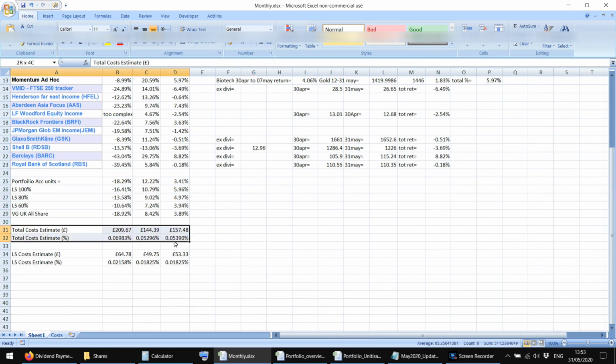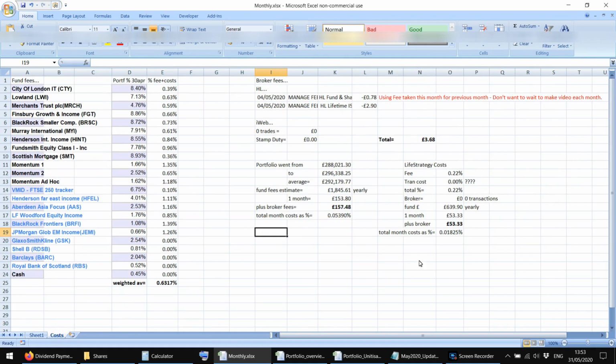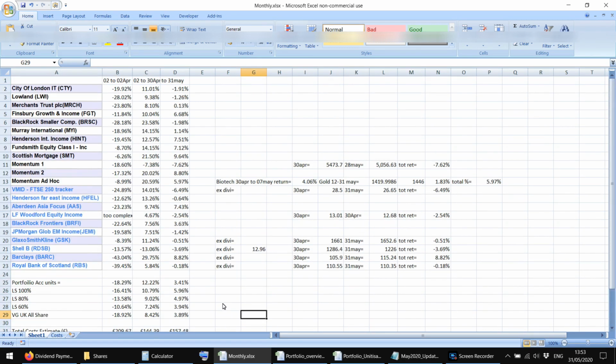And here's the usual method of estimating my costs. We're about 157 compared to 53 for the Life Strategies, 0.22%. There's some of the details on the costs. Yep, so not good. Let's hope for a bounce back, and you can see the numbers for yourself there. Let's see, anything to note? I mean, probably the same old story yet. Scottish Mortgage, Fundsmith. Henderson International's had a relatively good one, so's Finsbury. Yeah, just the same old story really.